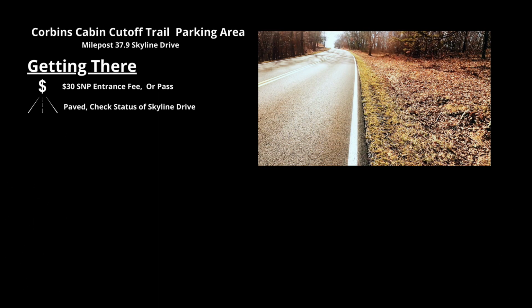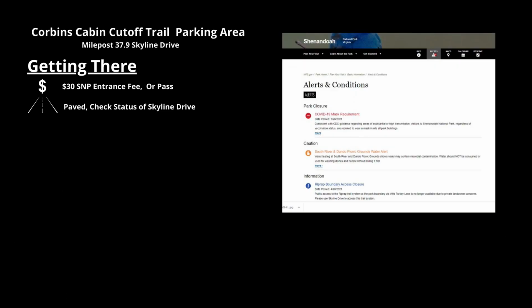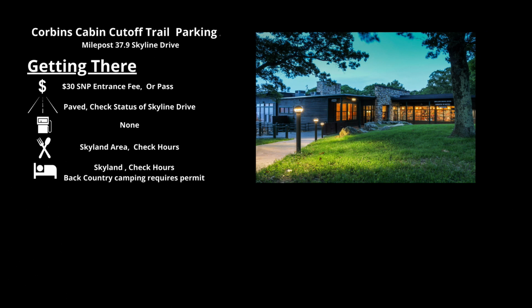The road is paved all the way to the parking area, but there is a 35-mile-an-hour speed limit, so keep that in mind. If you're going in the winter time, make sure you check the status of the Skyline Drive on their website, as they will close portions or all of the Skyline Drive during inclement weather. Food and lodging can be found at the Skyland area as long as they're open. There's a lodge with a hotel.